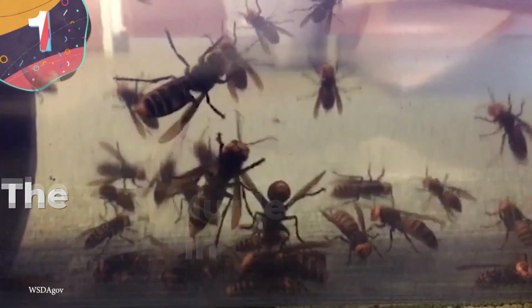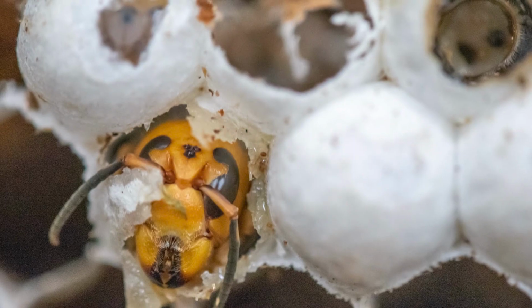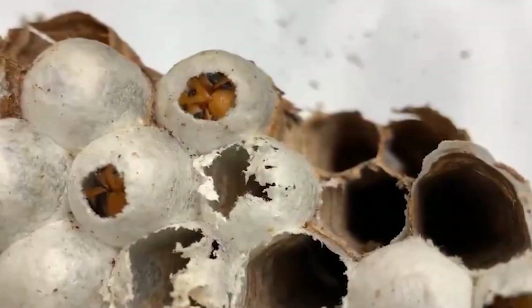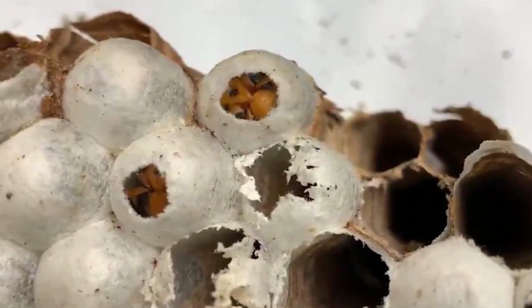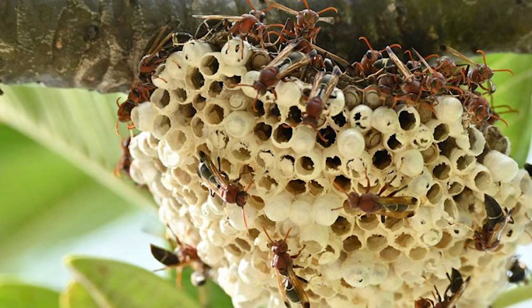Number 1. The first murder hornet nest in the United States. When hornet eggs are laid, the unfertilized ones turn into males, and the fertilized ones turn into females. It's only the females that develop a stinger, but to further this, they each have the potential to turn into a queen. This means that in the right conditions, a large number of queens can be spawned from a single nest, and this allows them to spread much faster.